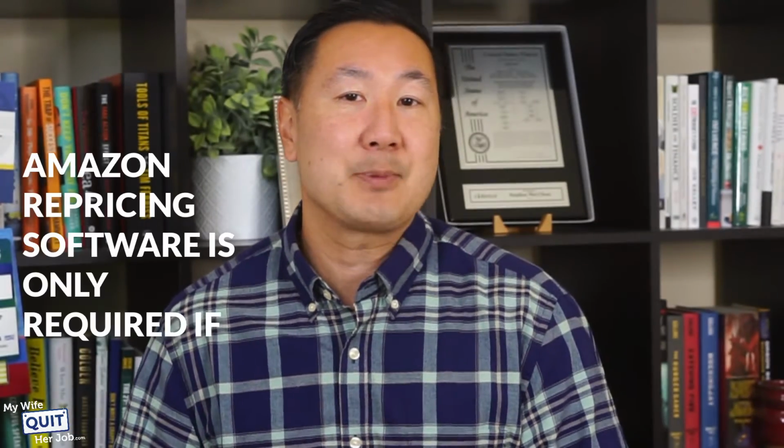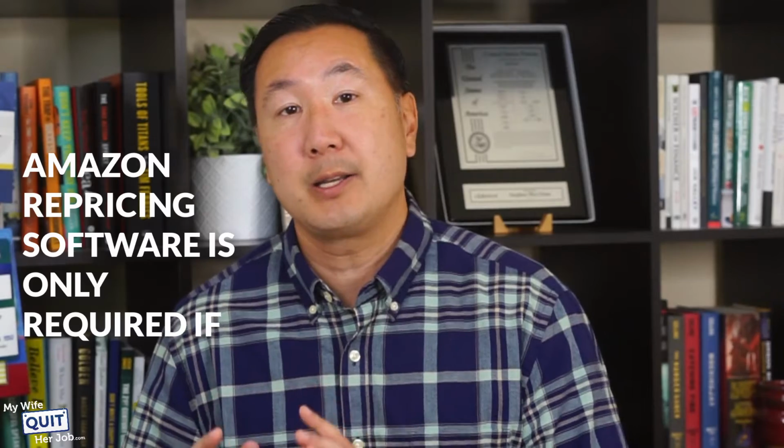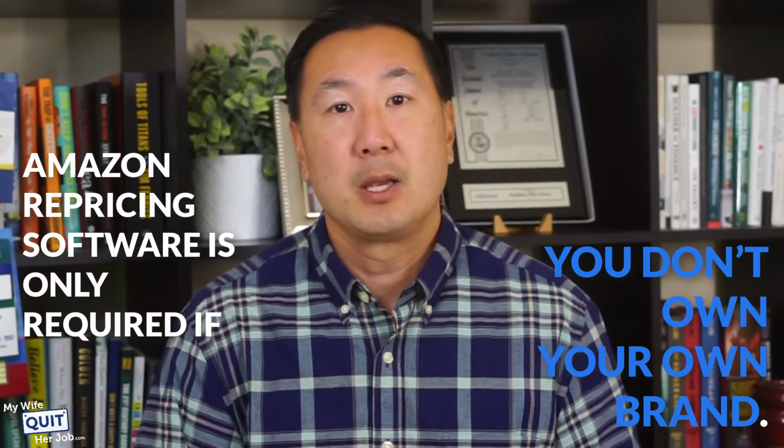Now, please note that Amazon repricing software is only required if you don't own your own brand. When you sell your own private label products, you will always have the buy box 100% of the time because you're going to be the only seller.